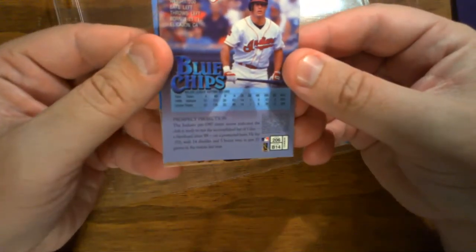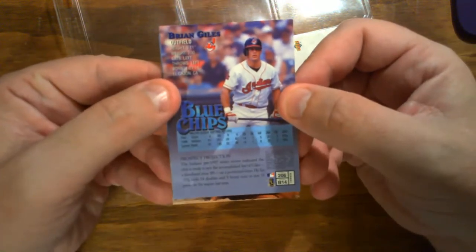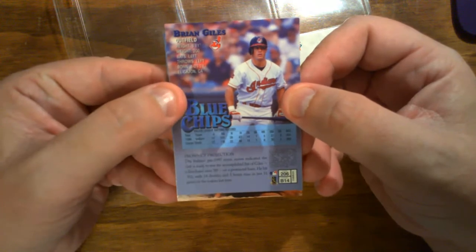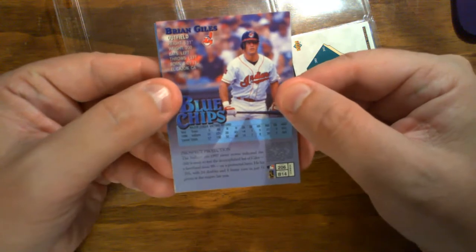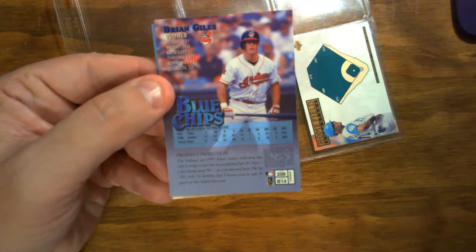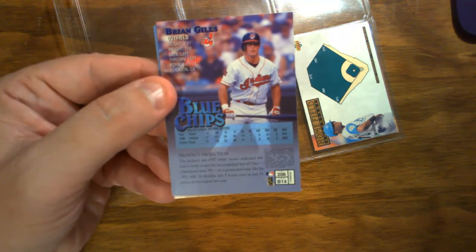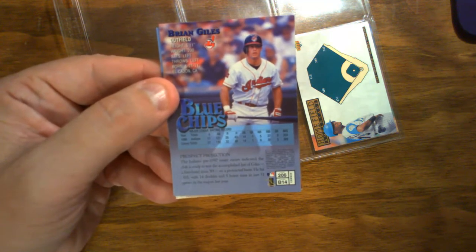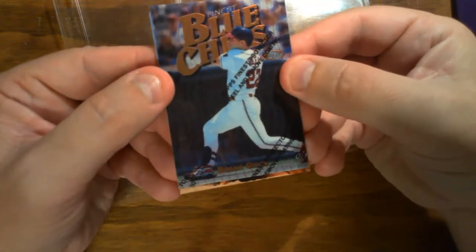And let's see. Yeah, 97. I couldn't remember. 97 Finest. Not sure why I started building this set. I don't have any nostalgia towards it. I don't even think I was collecting in 97. I was in college, so I didn't have a lot of money. I think I maybe just got a big lot of this and decided to go ahead and do it.